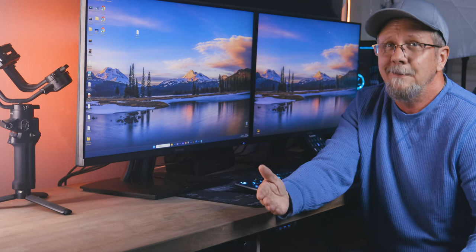So, who is this monitor for? Well, to name a few, you've got graphic designers, photographers, videographers, engineers, and anyone else trying to refine or calibrate and appreciate accurate colors and impressive clarity. If anything, you can at least start heading in the right direction towards whether or not you want to spend thousands or more on expensive editing monitors.